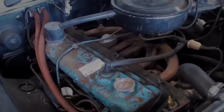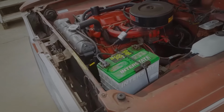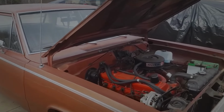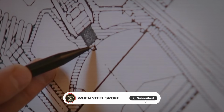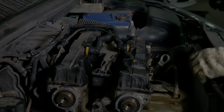These engines deserve documentation because they represent something we're losing. The idea that engineering can be an act of respect for the people who depend on it. That durability is a moral choice, not just an economic calculation. That building things to last is possible if we decide it matters.